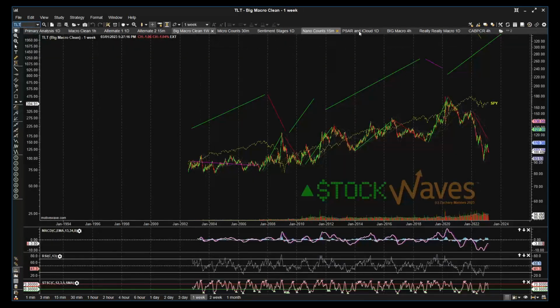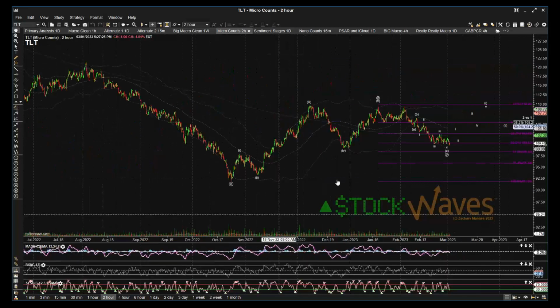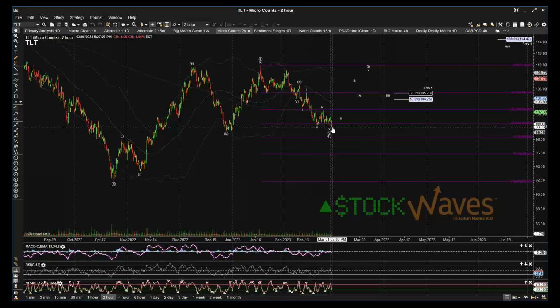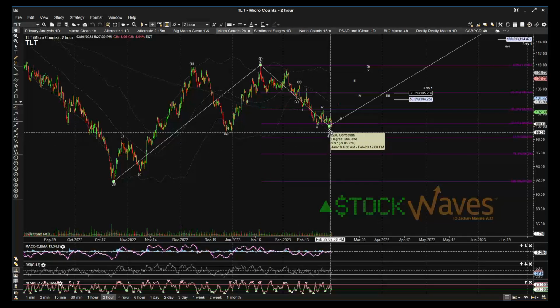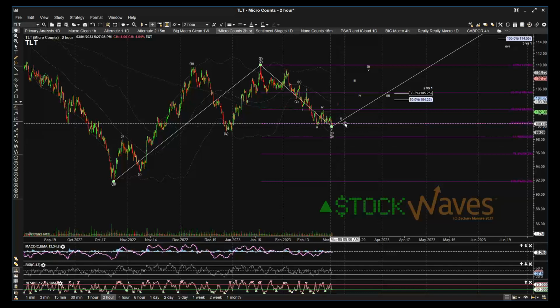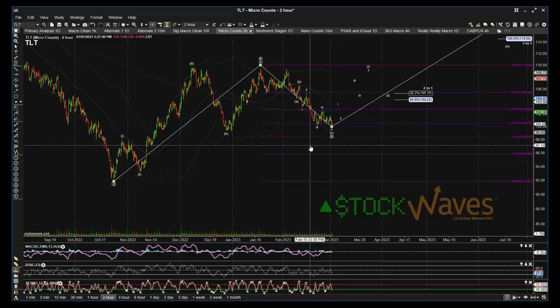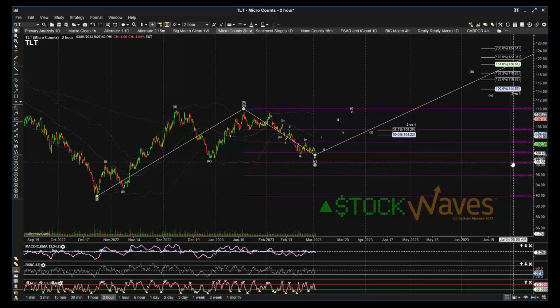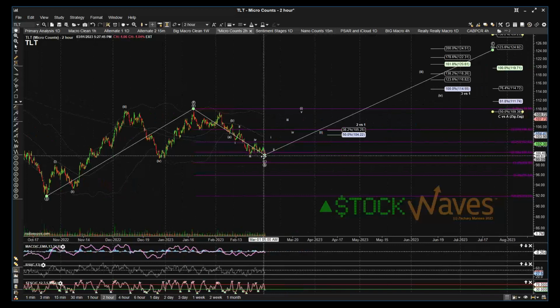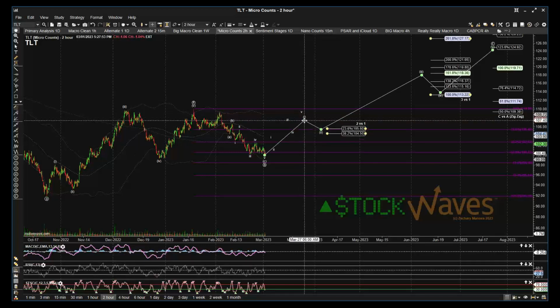I have to go to our micro counts tab. And we can see the same structure and the same potential, where we're making nominal new lows here, still as the 5th wave of the B. But even though it's nominally lower, we're actually still holding closer to the 50% fib as opposed to the 30-year, which came down to the 618. But the actual treasuries themselves are both holding a move off of lows that were struck last week, whereas TLT's heading a little bit nominally lower still.